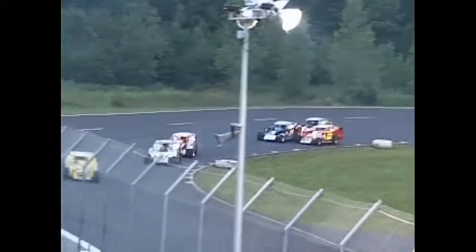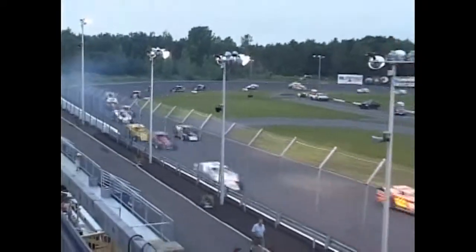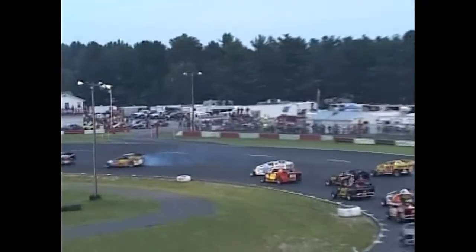Green and Durgan run wheel to wheel down the back stretch. Three wide into turn number three. Dupree had to get on the binders with a lap car on the inside. They mix it up. Dupree slows around the 6:23. Dupree lost several car lengths that time to the 17. Here comes Vince Quinville after him.